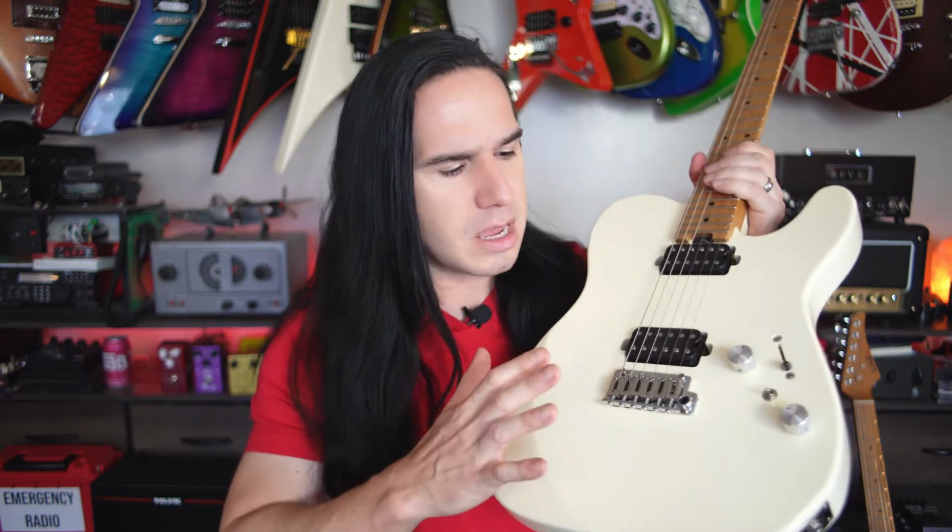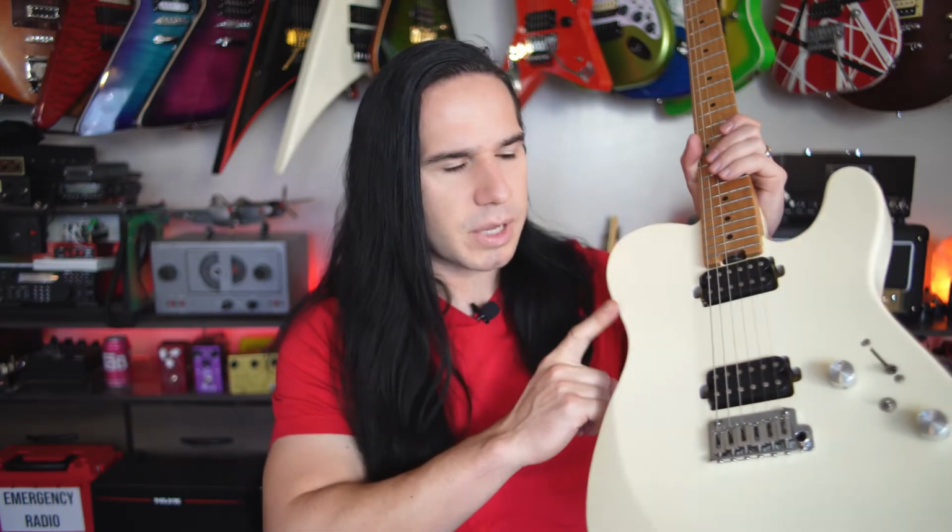And it's not just me. Robert Jackson from the channel formerly known as Robert's Guitar Dungeon did a review of this exact guitar, although it was in a different color, and it blew him away too. And like I said, this really has, I think, become my favorite model from EART.